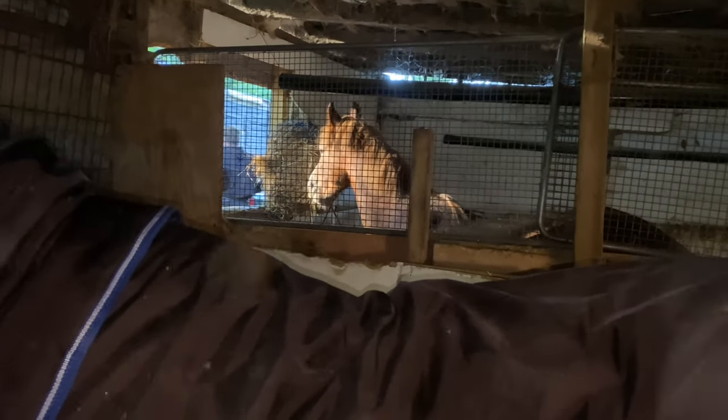Donut's in as well, but I'm gonna have to dig him out a rug tomorrow. I did buy some over the last few months. I just buy secondhand ones for him because he's just grown so much. So I'll dig one out for him tomorrow to wear. Because of course he won't be clipped at all, but just keep the chill off of him so he can use his food to grow instead of keeping warm.